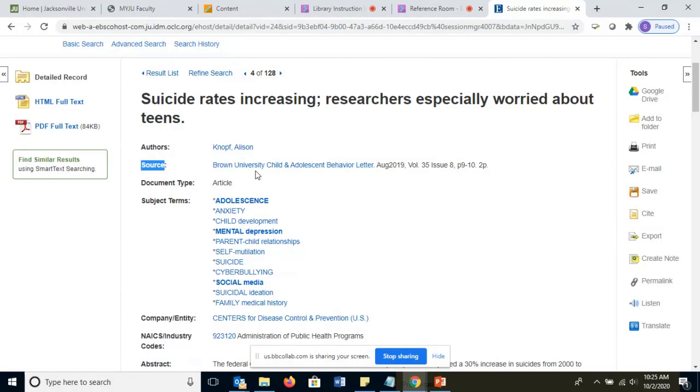The next thing you want to look for is the date, because date can sometimes be very important. Sometimes it's not as important. Like if you were researching the Great Depression, then maybe an article from 10 or 20 years ago is okay. But sometimes when you're researching something like social media or suicide rates among teens, you want to get the most up-to-date information. In this case, this article was written last year, so that's fairly current.